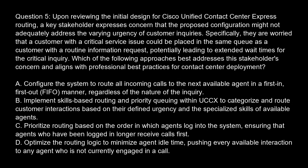Upon reviewing the initial design for Cisco Unified Contact Center Express routing, a key stakeholder expresses concern that the proposed configuration might not adequately address the varying urgency of customer inquiries. Specifically, they are worried that a customer with a critical service issue could be placed in the same queue as a customer with a routine information request, potentially leading to extended wait times for the critical inquiry. Which of the following approaches best addresses this stakeholder's concern and aligns with professional best practices for contact center deployment?